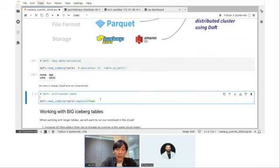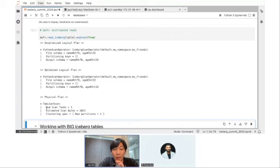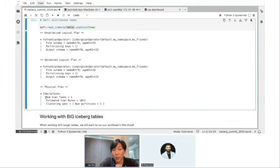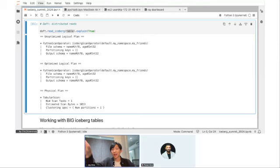The other thing that Daft will do is that Daft has this plan where we can look at what it's actually doing. And so for this operation where we read the table, Daft is now telling us that there is one scan task, which is roughly equivalent in Daft to one file that it needs to read. It's going to tell us how many bytes it's going to read. But the important thing here is if we had, say, 1,000 scan tasks, Daft is actually going to be able to spread those scan tasks over the cluster and do those reads by itself without relying on PyIceberg.